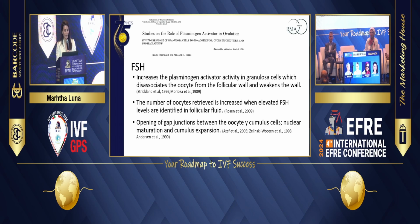Additionally, opening of gap junctions between the oocyte and the cumulus cells improves. So this, again, allows us to retrieve that egg. And there is an impact on nuclear maturation and cumulus expansion as well.